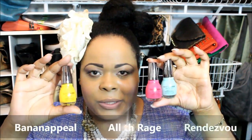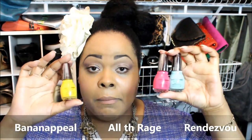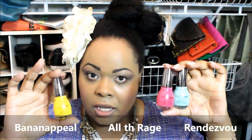Who's seen at Walgreens Sinful Colors? They're called Sinful Shine, and they're with Gel Tech. These colors, I can't even explain to you how brilliant and bright and gorgeous they look. I just swatched them last night. They're $1.99 at Walgreens. This is the best low-cost product I've seen in a long time, and I couldn't believe how gorgeous they looked.